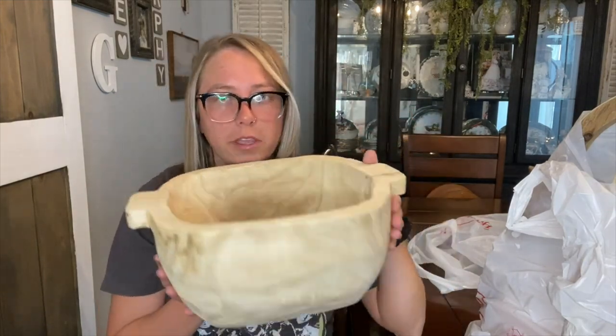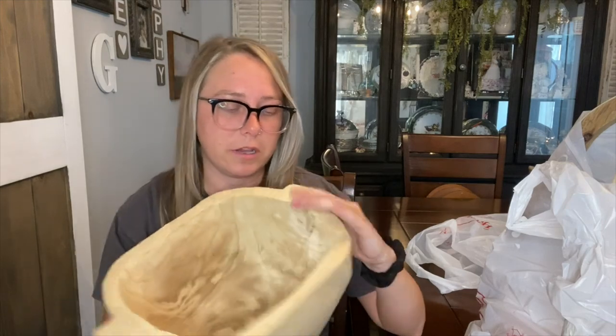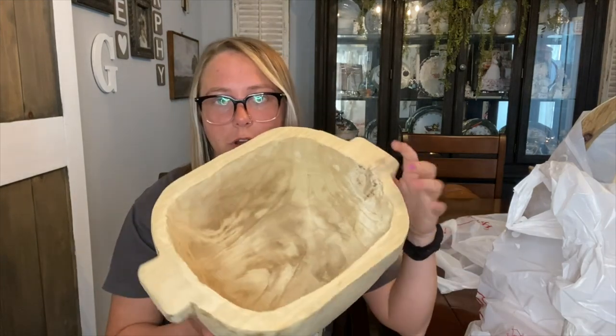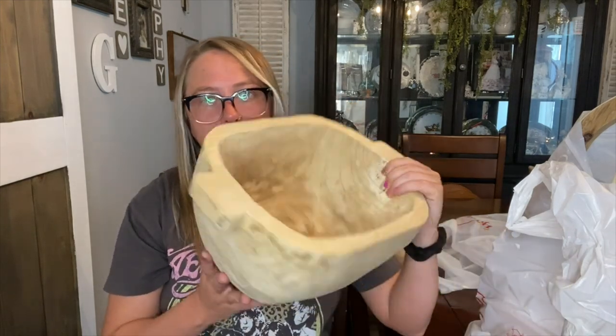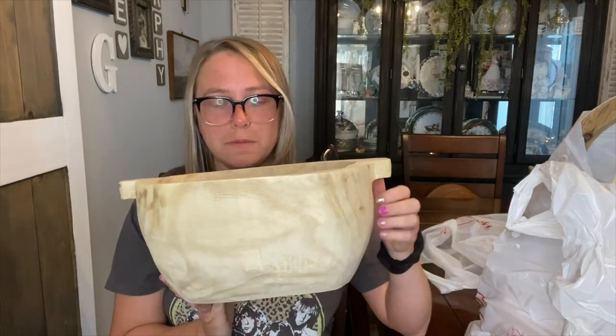I do like it. I'm thinking I may stain it because obviously this isn't food safe or anything. It'd be used for decor purposes. So I may stain it a little bit because the natural wood is pretty, but it doesn't quite go with my house. So that's what I'm planning on doing.